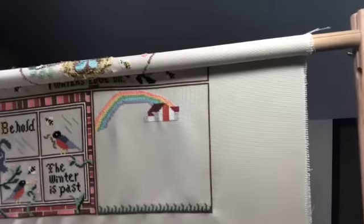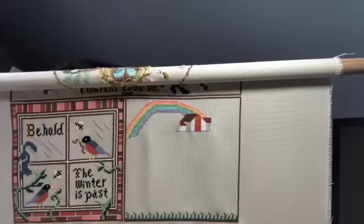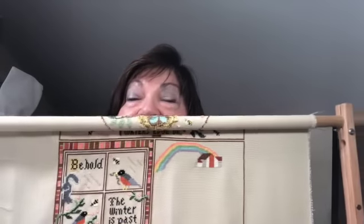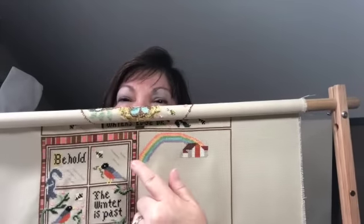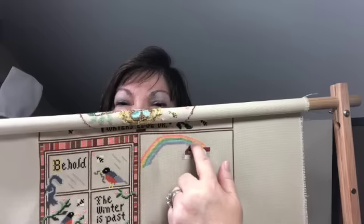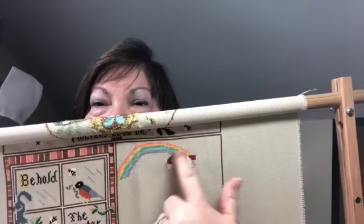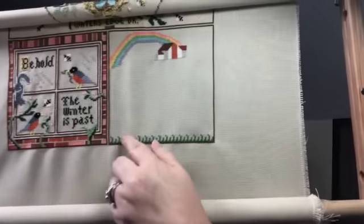And if you add all of that up, it's 978 stitches that I got done today. Almost 1,000 stitches, 978 in this piece. Now, that may not look like 978 stitches to you, but it is. I did the rest of the rainbow, every color. I did this entire house, every color in that house. And I did all the grass, all the way across.